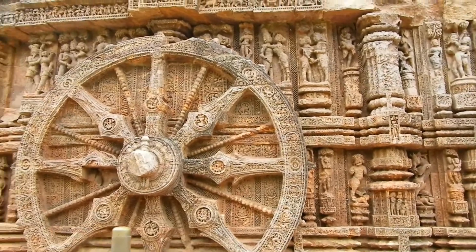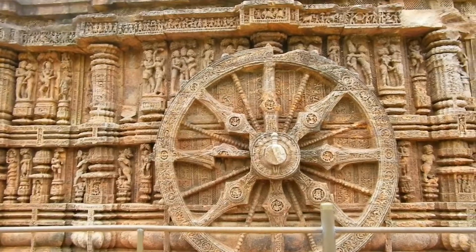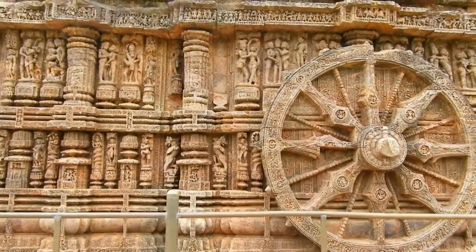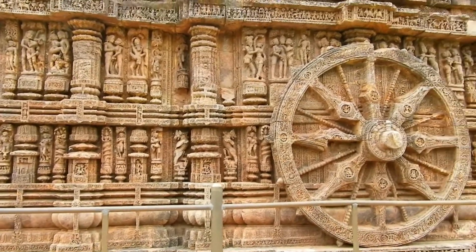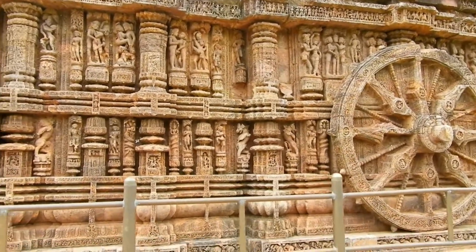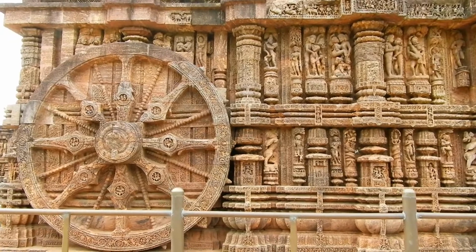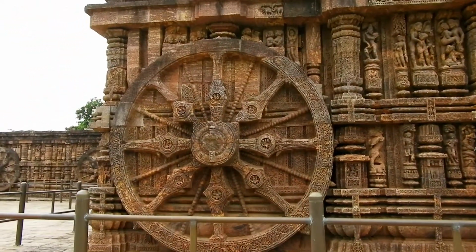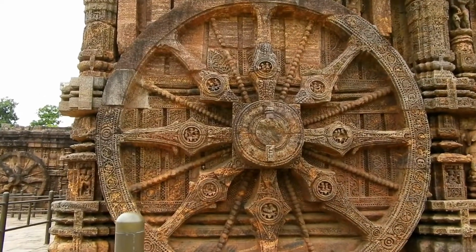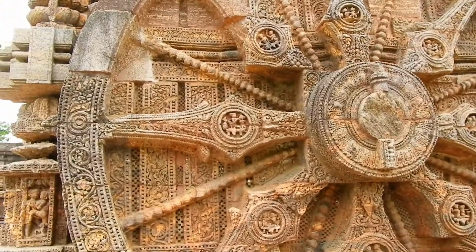Now talking about the etymology of the name: the name Konark derives from the combination of two Sanskrit words, Kona, which means corner or angle, and the second word Arka, which means sun, which here refers to the Hindu sun god Surya. The Sun Temple of Konark, the Puri Jagannath Temple, and the Lingaraj Temple of Bhubaneswar form a bilateral triangle, and Konark Temple is one of the cones. Thus, the word cone has a meaning in this nomenclature.